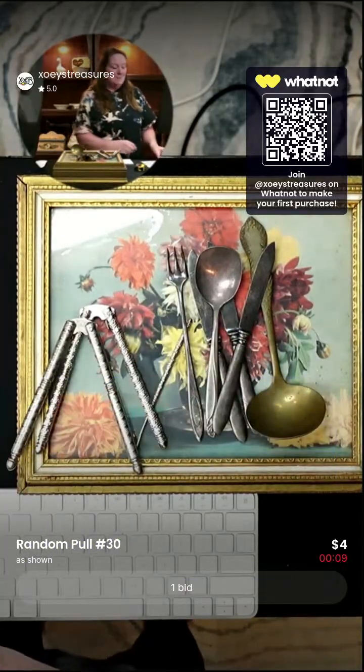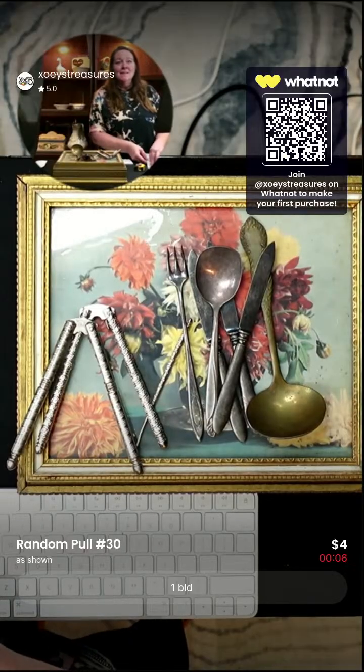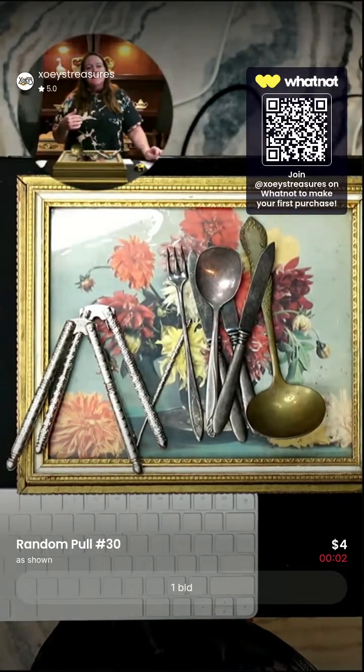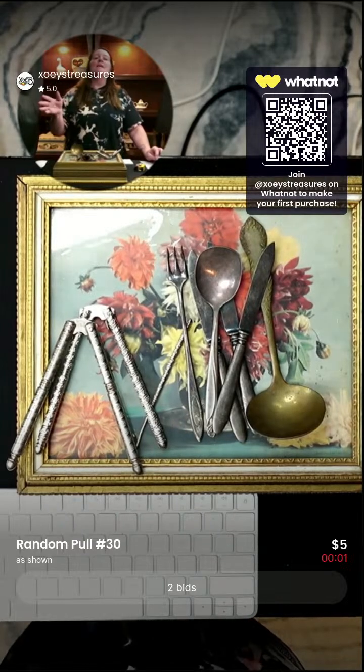Thank you so much for your bid. He'll do that every now and then, even though I'm the one who sources. He has no idea, but he'll be like, sell it for this.